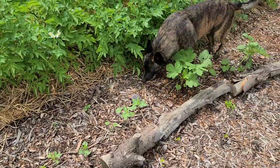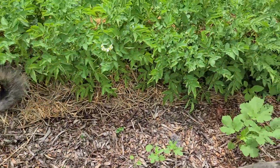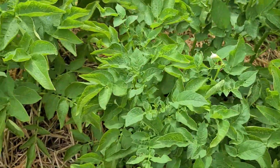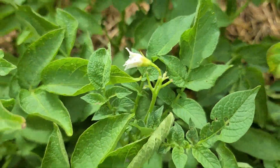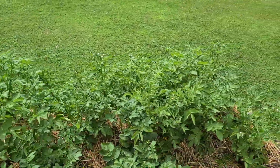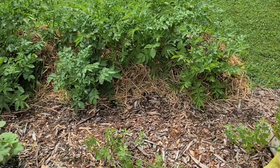He was laying in there and he's sniffing for chipmunks, stepping on my okra and sniffing up into my potatoes, which a lot of those are starting to flower. I don't know what's going on. Maybe it just fell off. But yeah, a lot of these are starting to flower, so I might be able to reach in there and get some baby potatoes here soon.